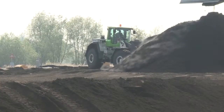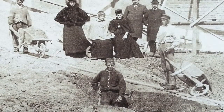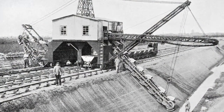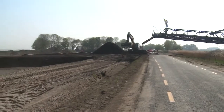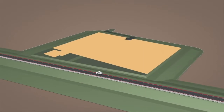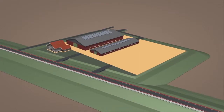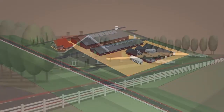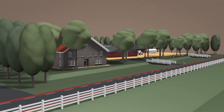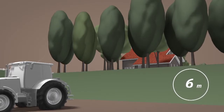They are built up from different layers of sand. Part of it comes from the polder itself, from soil that was deposited there more than 100 years ago when the Bergse Maas was dug. Once a mound is ready, a start can be made building a new home and farm. And because the upper layer of the mound is topsoil, the trees planted there will flourish. Viewed from the field or pasture, the mound is 6 meters high.